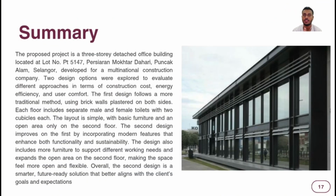So, lastly, as for the summary, our project is located at number PT 5147 Persiaran Moqtadari, Puncak Alam, Selangor, and is basically developed for a multinational construction company. The first design follows a more traditional method, using brick walls with plaster on both sides. Each of the floors includes separate male and female toilets, as I already explained in the previous slide.